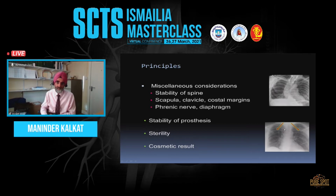And if you are working somewhere in the thoracic outlet area or higher up, make sure the phrenic nerve is not damaged, because you're already damaging quite a bit of chest wall, and the functionality of the diaphragm is important. Once the prosthesis has gone in, you need to make sure that the prosthesis is actually stable. You don't want a prosthesis that is too tight, because that will cause pain and limitation of ventilation, but also if the prosthesis is loose, then there will be paradoxical movement. Sterility has to be maintained. This is one procedure where you should minimize the footprint in the theater and also make sure that you are properly gowned and covered.